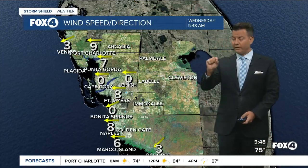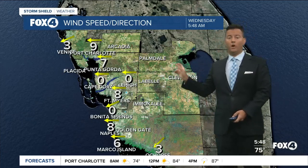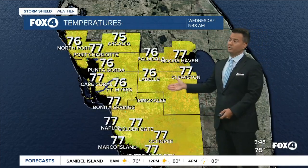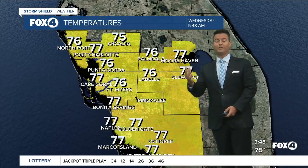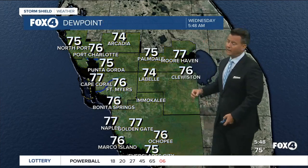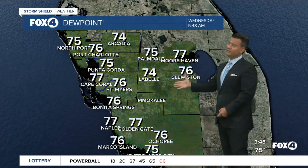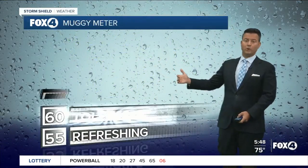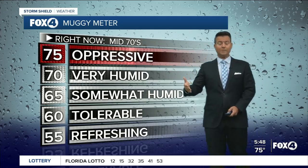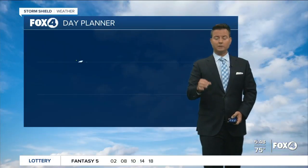Yesterday, we saw very few isolated showers and storms on that easterly breeze, which is still with us this morning near 10 miles per hour, and our temperatures are still on the warm side. We've got another day of the hot conditions here in Southwest Florida before we finally get a little bit of a change. When you step outside, it's extremely humid. Our dew point values in the mid to upper 70s, and that tops out on our MUGGY meter.